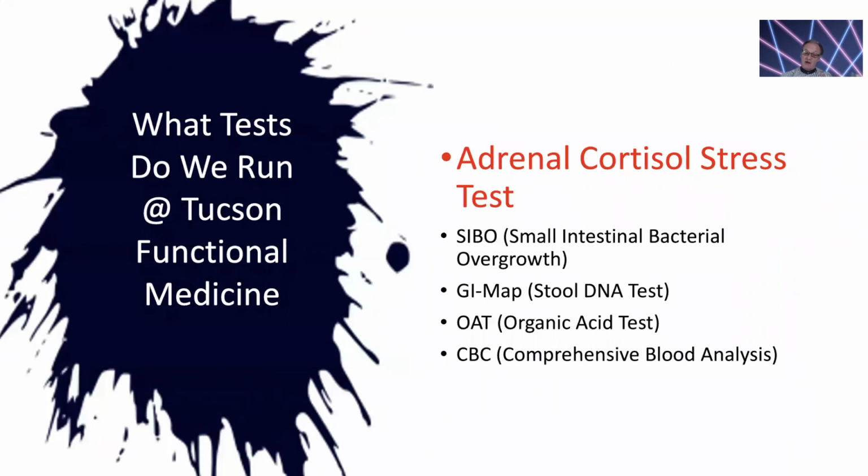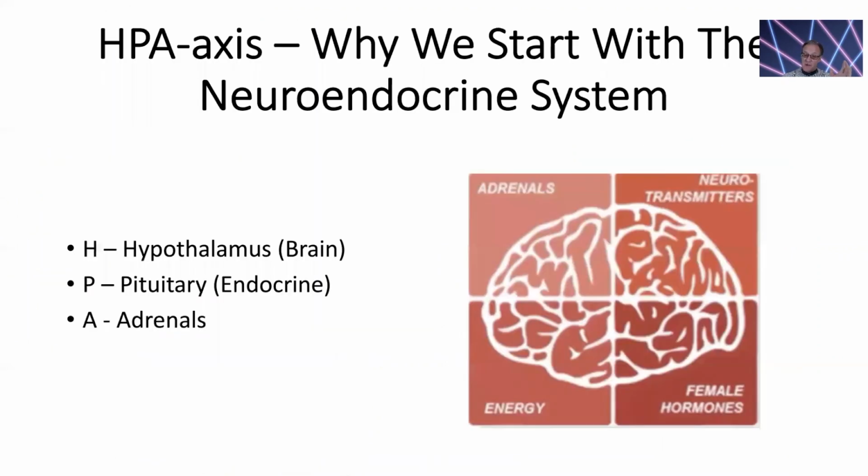So what tests do we run at Tucson Functional Medicine? Most functional medicine doctors use these tests. They might use some different ones, but most of them, these are the core tests that they use. The adrenal cortisol stress test, that's the one we're going to talk about today. We have another video that will be up on the website, or up on the YouTube channel if it's not there right now, one on the SIBO, one on the GI map, one on the organic acids test, and one on the CBC. But this one is about the adrenal cortisol stress test.